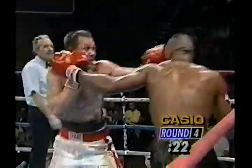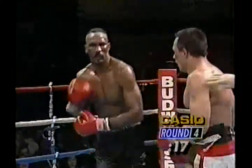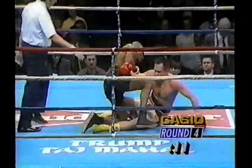There was a right hand again. Well, he's able to just load up with the right and like a guided missile, just get ready and nail him with it. Parker just going on grit here, and another full takedown. Wrong sport, however.